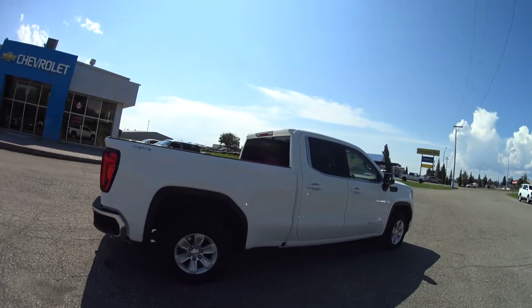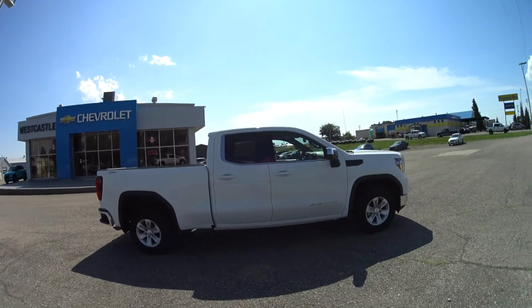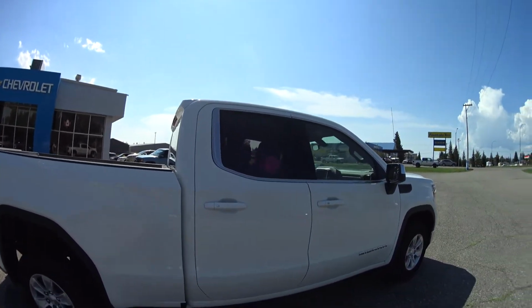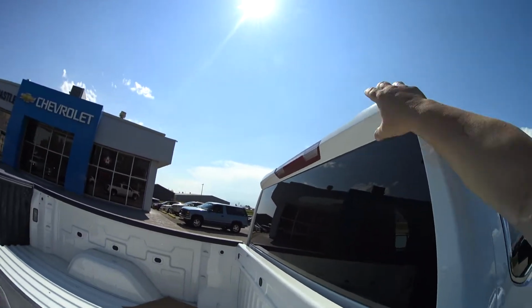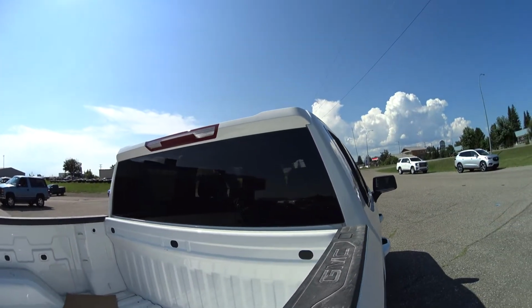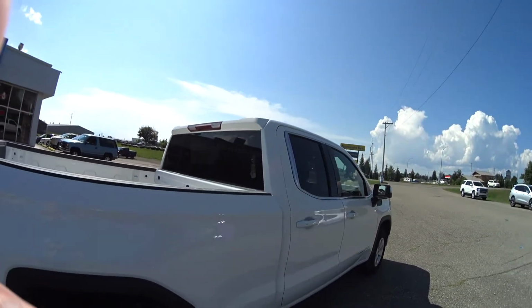White would be a good color to have, as it does accentuate the lines really nicely. And of course you get some Sierra badging on the door. Now you do get some other chrome accents of bumpers, window surrounds, and mirrors to make it look good. And we do have this nice little mini spoiler at the top. Now that should help in keeping the rear window a lot clearer in rain, snow, dust conditions.